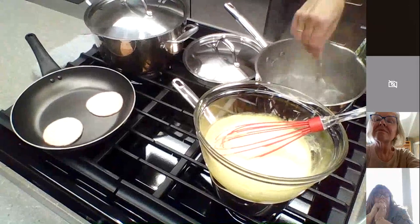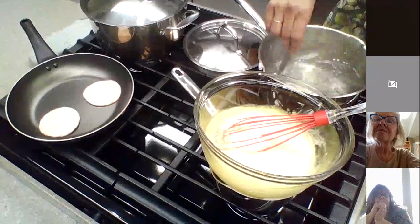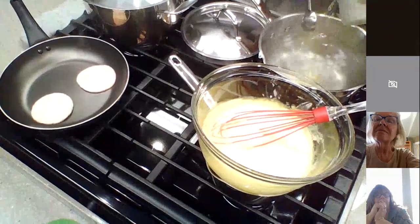We got it. Yeah, we can kind of see it. So let's see what we get. Hopefully we get two really great eggs. So we've got to get our vortex going, and then we're going to pour this gently into the middle.